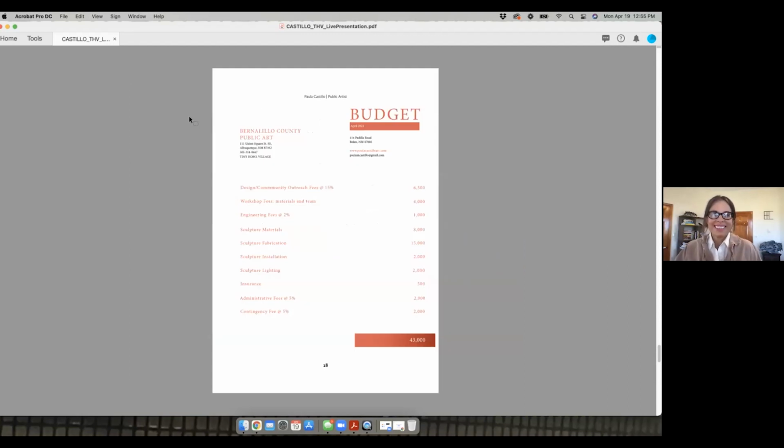Now the budget. This is pretty straightforward and standard. It's pretty much public art boilerplate. One item I'd like to bring your attention to is the second line, workshop fees, material and team. $4,000 for this section for art materials and support for the villagers' art making. I will purchase materials to fully support the villagers' art making so they can produce enduring objects.